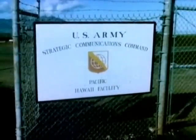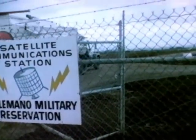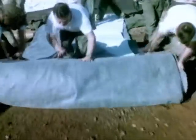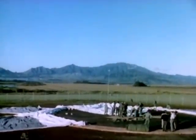On 8 February 1966, the satellite communications terminal, AN/MCS-46, arrived in Hawaii. On the following morning, vans and other integral parts of the unit were transported to the Hele Mono Military Reservation and prepared for assembly. The ray dome which houses the unit is composed of neoprene-coated Dacron. Its primary function is to weatherproof the terminal antenna.